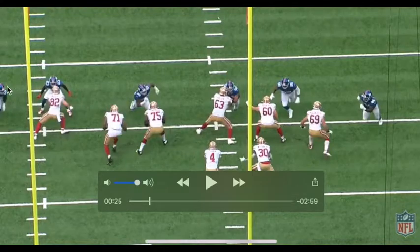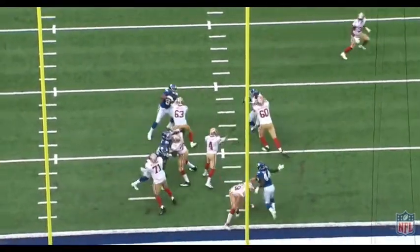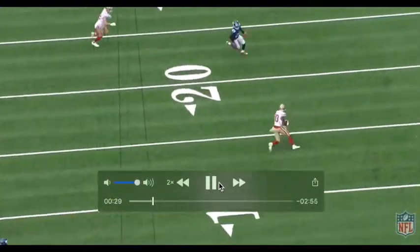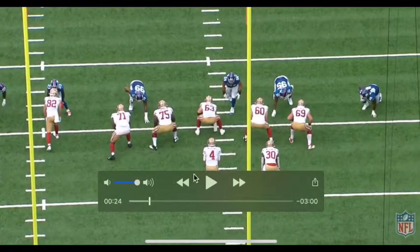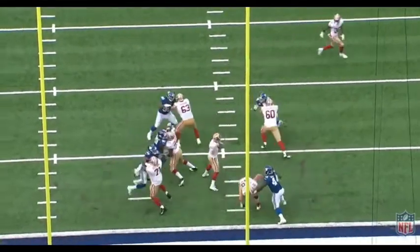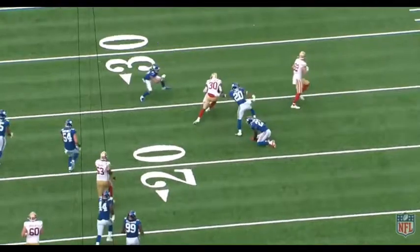So you see, this is Lorenzo Carter on the left right here, and let's just watch. Now this is against Trent Williams, the best edge defender in the league. He's playing a 9 technique, so he's wide out. I think that's the right saying for it. Trent Williams is just good. He has his hands to the inside, tries to shut him off, but Nick Mullen gets it out pretty quick.